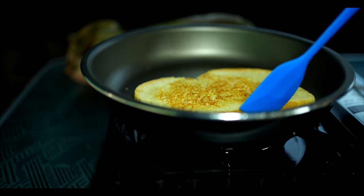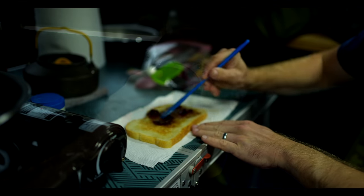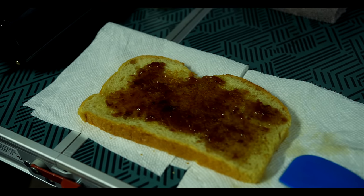Breakfast this morning is very simple. Toast, butter, jam. Perfect. That's one of my favorites right there. Cheers, everyone. Cheers. All right, everyone, we are done. We have the coffee, the toast. Oh, yeah, let's see how this is. It's freaking awesome. In my opinion, there's nothing better than butter and jelly. Or is it jam? What's the difference? I don't know.